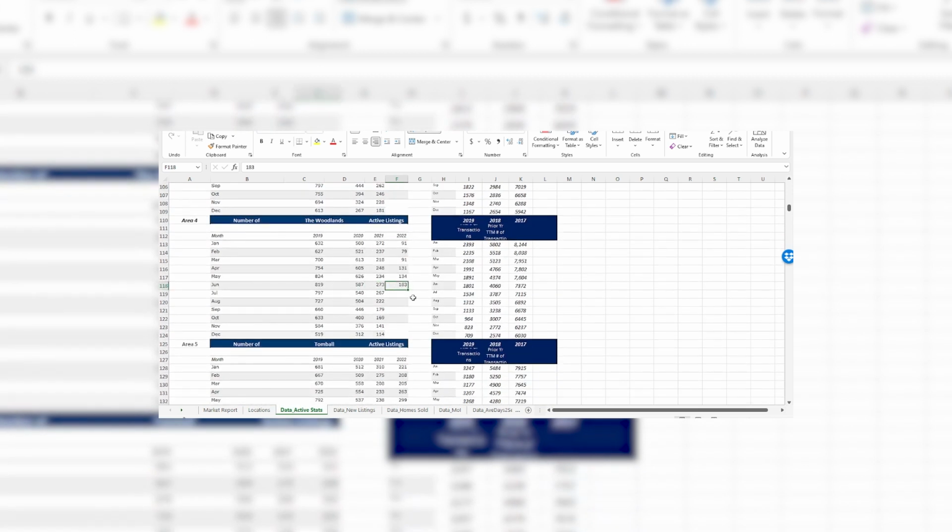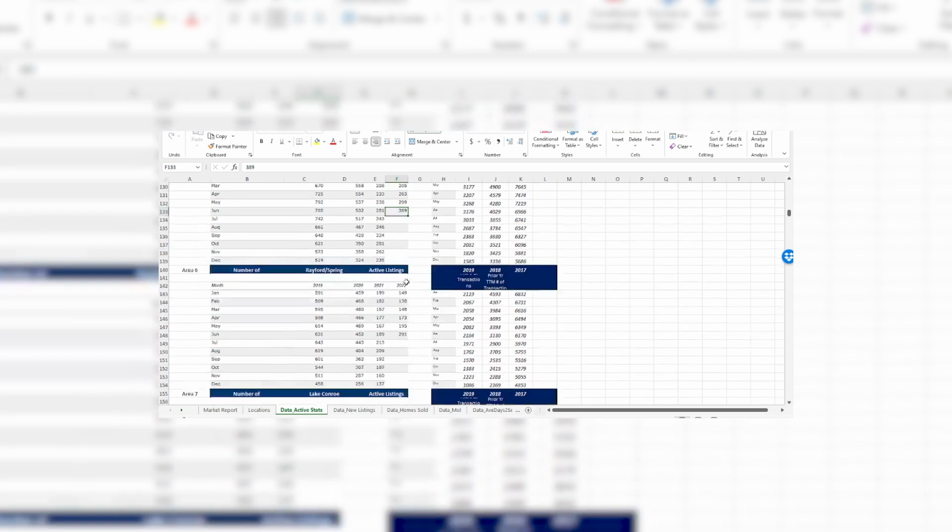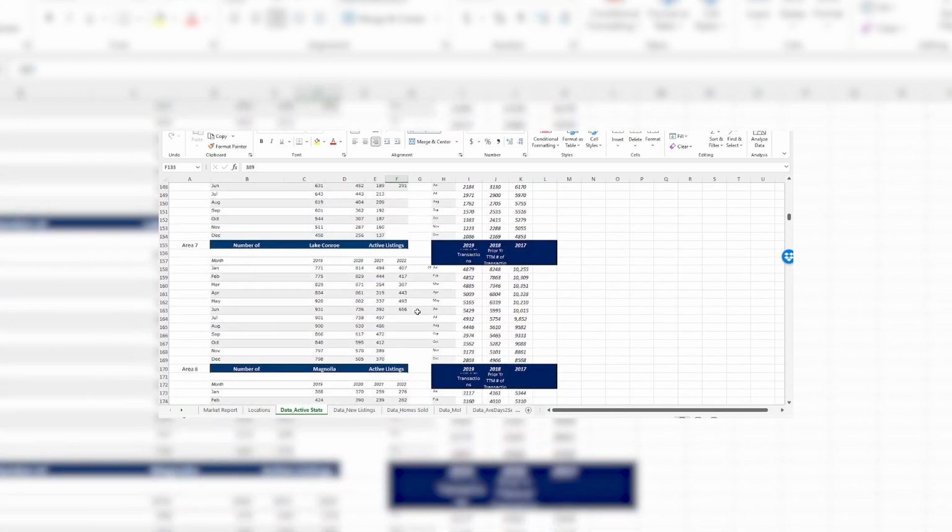The Woodlands surprisingly looks like they're down actually a little bit in inventory from last year. Tomball, they're up as well. Rayford Spring area, more inventory on the market. A huge jump for the Lake Conroe area. Magnolia, more homes on the market there. You see that trend continuing, and I think it's going to continue in the months ahead. We're going to see more homes hitting the market.